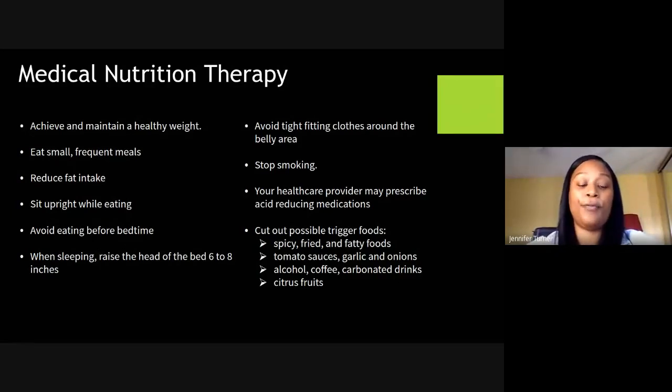Avoid eating before bedtime, because when you eat and you lay straight down, the food is not properly going down into the system the way it should. When sleeping, you can raise the head of the bed 6 to 8 inches, so it can give you that upright position. Avoid tight fitting clothing around the belly area, and stop smoking.